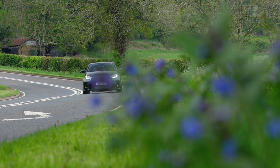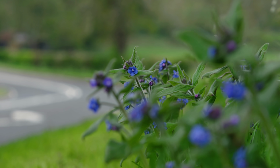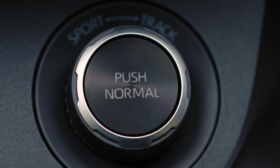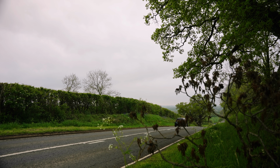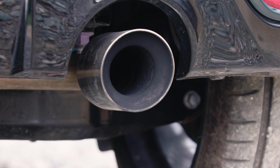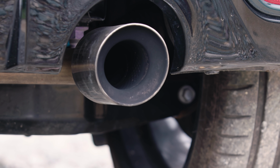I mean, the drive modes are the same. Normal with its front power bias, track with its 50-50 front to rear split, and sport sending 70% of the grunt to the back. And it still tells you to drive carefully before it's warmed up, and the pipes still sound naughty.